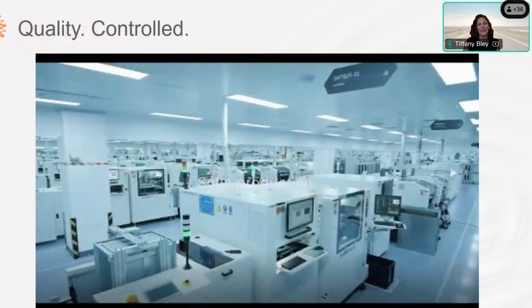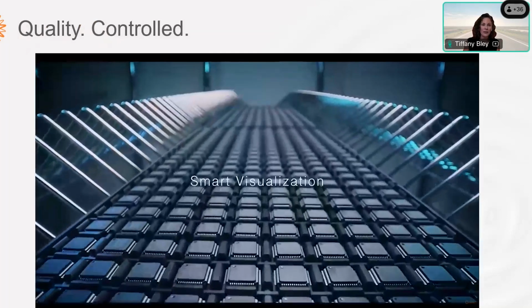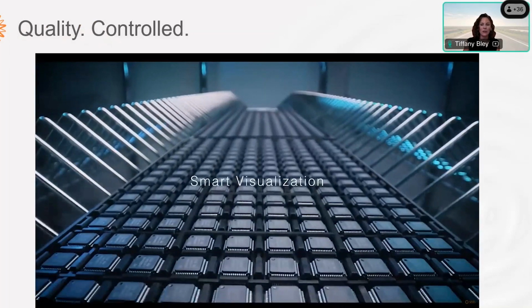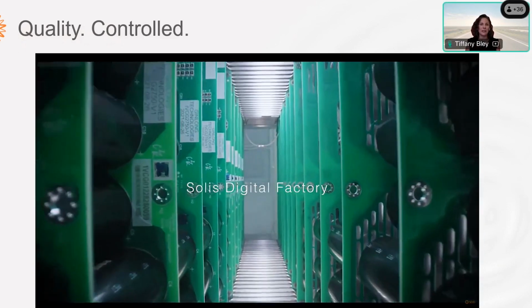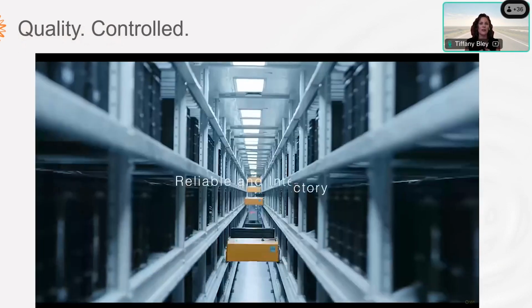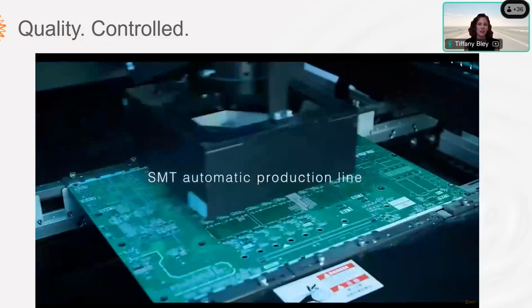And of course, quality control. This is a very important thing for Solis, not only at the onset of products, is how it's built. So exclusively, this means we have excellence in manufacturing from the onset of the product. No human hands touch our product through the beginning of putting it together. And so that contributes extensively to our reliability.